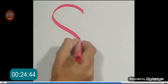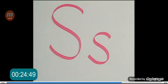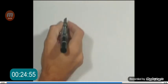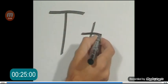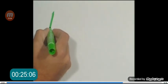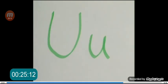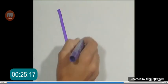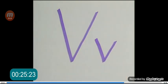A big S is big. But a little S is little. And there's not much more different. Here is a big, big T. And next to it, a little T. Here's a big U. And that's how we make a little U. A big V is like that. And a little V, well, it's just a little smaller.